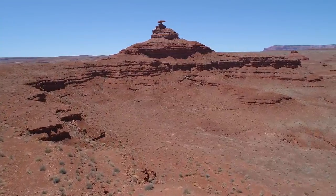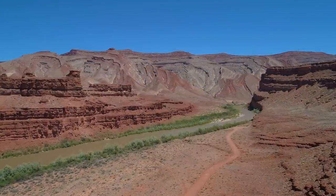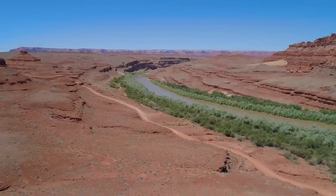Photographers come here to capture the beauty of nearly 1,000 feet of stratified layers bending beneath the river. Even the rock here has an interesting story.